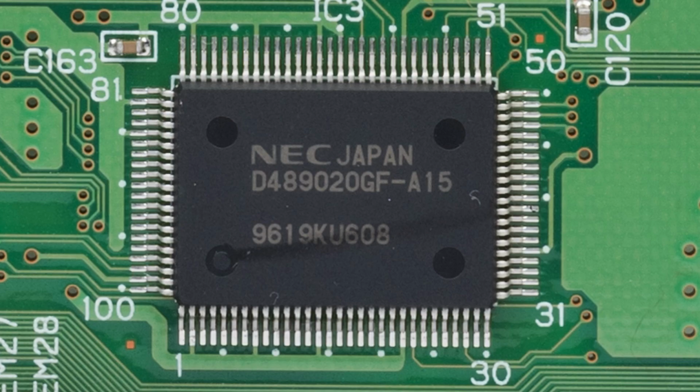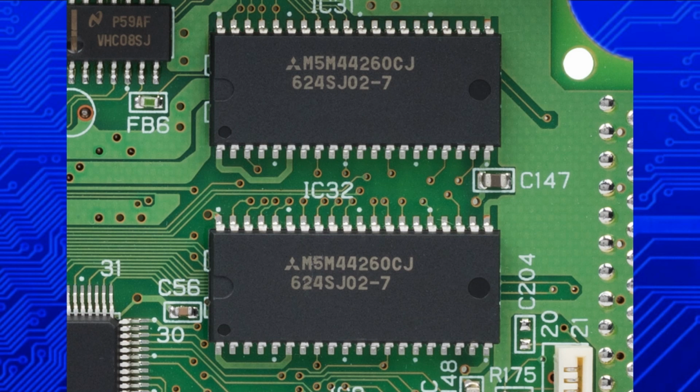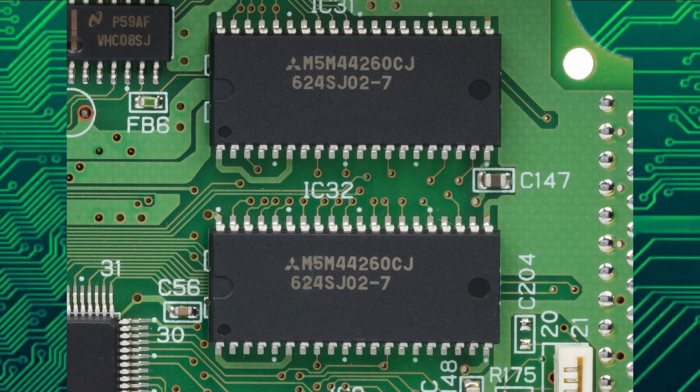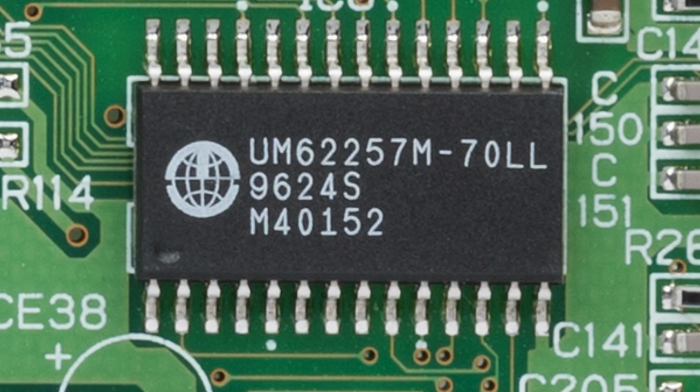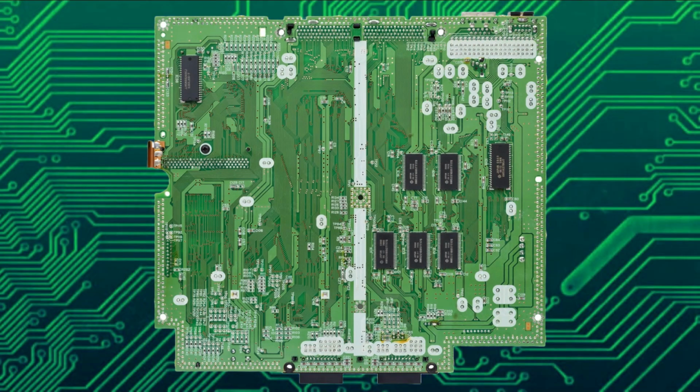Pictured here is the NEC D489020GF-A15, an 8 megabit chip, and two M5M44260CJs. There are 4 megabit RAM chips. Also on the front side of the board, we have 256K of RAM for battery backups, labeled UM62257M-70. Now we'll flip the board over to reveal more RAM chips.